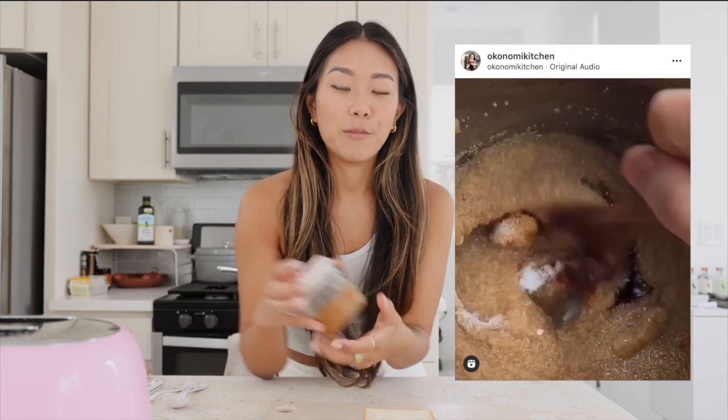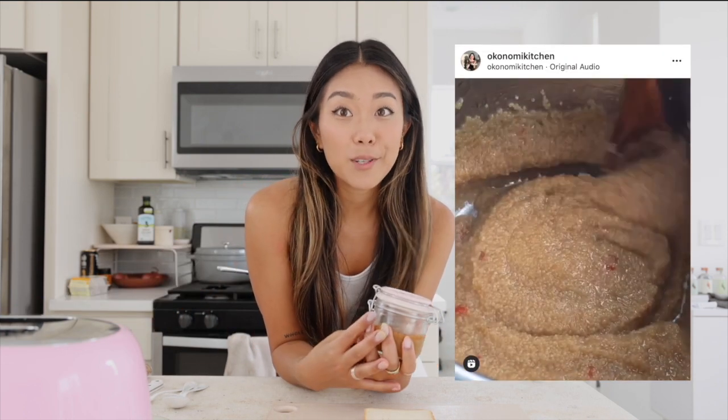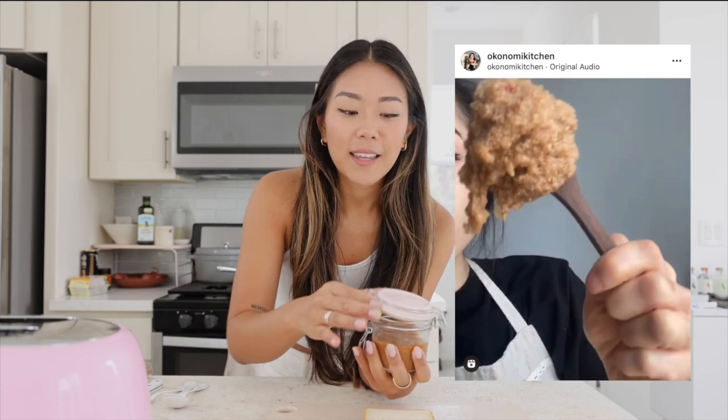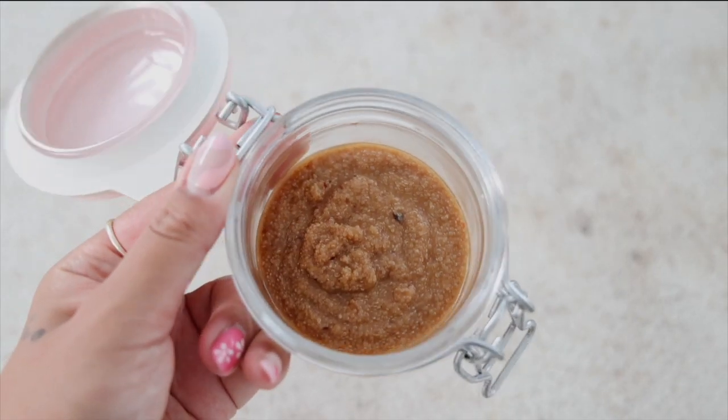So mentaiko is spicy fish egg, like little tiny eggs. I used a recipe from my friend Lisa of Okonomi Kitchen, and she used amaranth, which I thought was so creative because the texture of it really does look like mentaiko. Does it taste like it? I can't really say whether it tastes like it. I haven't had it in years, but as far as looks go, it's pretty convincing, and this concoction, whatever it is, is delicious.